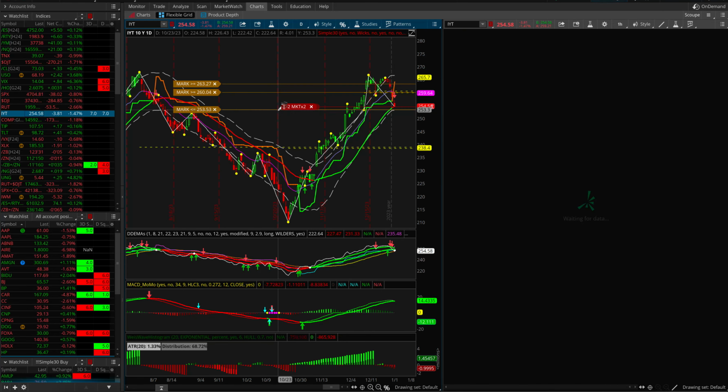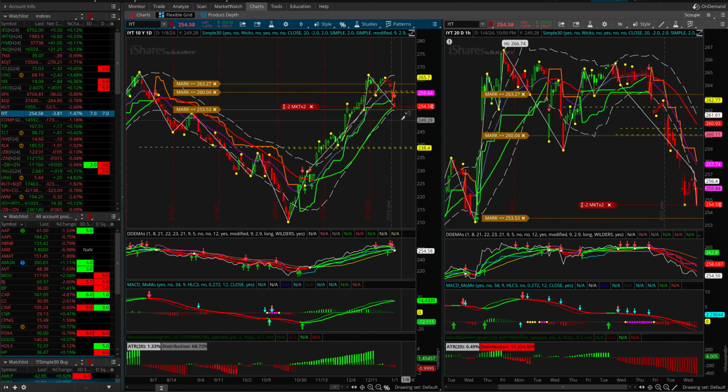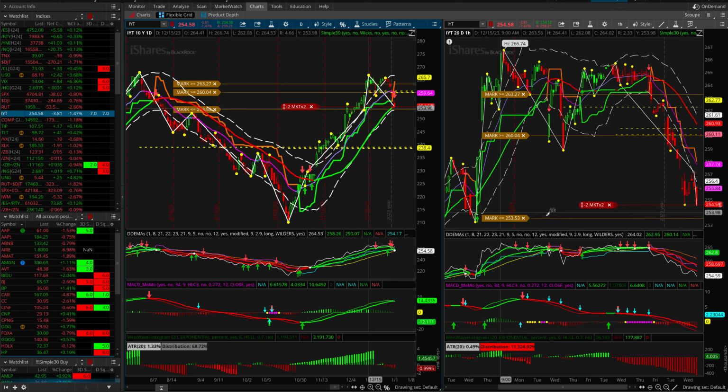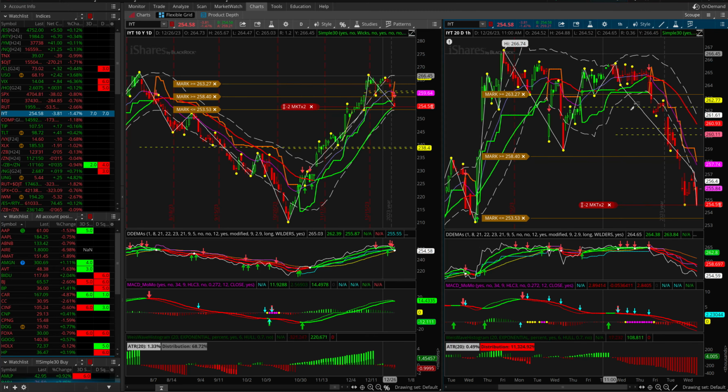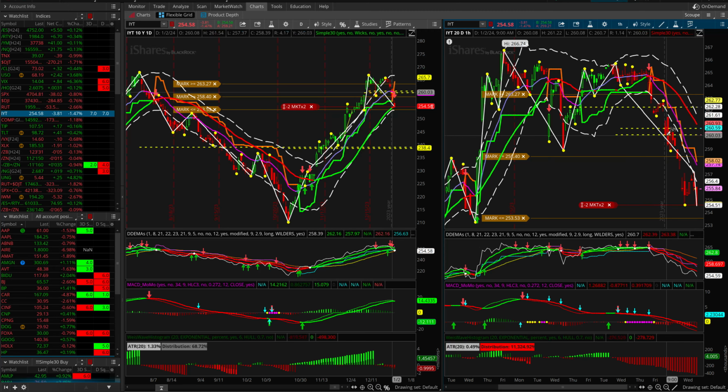IYT is broken down. Again, getting down here to where these lows are, which I think I told you I do have short. I've got puts on this position, so this is a profitable position at this point, and I won't let it get too far. In fact, I won't let it break that trail without getting out. So I can put that alert right there if it breaks that trail to the upside.